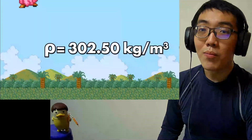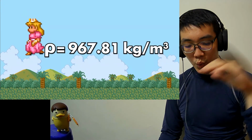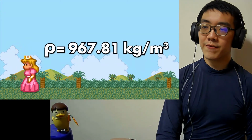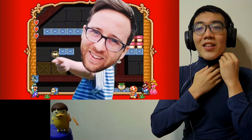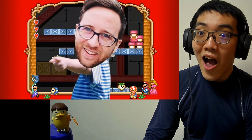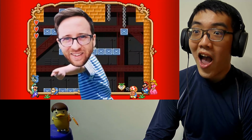And if we crank the air density up to 967 kilograms per cubic meter, Peach's default skirt would be able to reach terminal velocity from a short fall all on its own, without the extra fabric. Of course, for comparison purposes, this means that the air in the Mushroom Kingdom would be almost as dense as Earth's oceans. Just running through this atmosphere would be like trying to run through water, and breathing it would be like, well, it would feel a lot like breathing water.